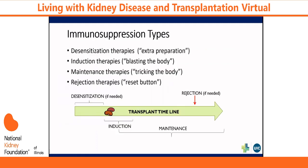So what are the different types of immunosuppression? We're saying immunosuppression regimens, but what does that all entail? Well, we can separate immunosuppression into 4 separate buckets. First and foremost, we have the desensitization therapies. These are for certain patients who are at high risk for rejection. We consider these extra preparation, in which we really want to get the body ready for transplant, and not many patients require this.